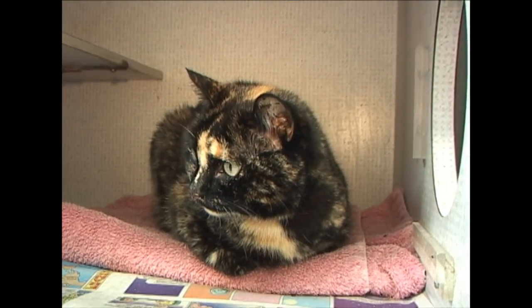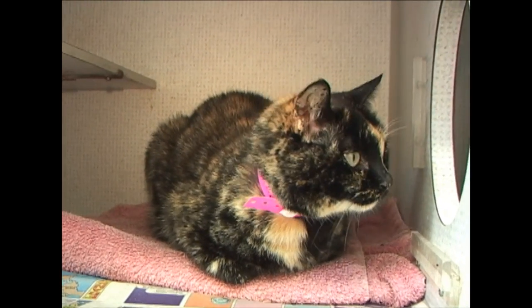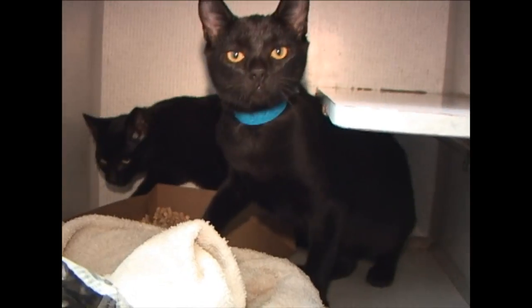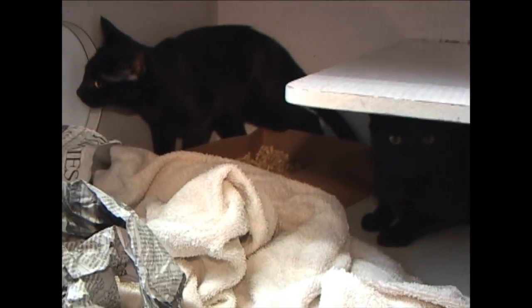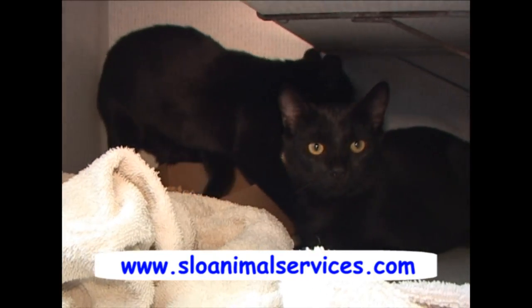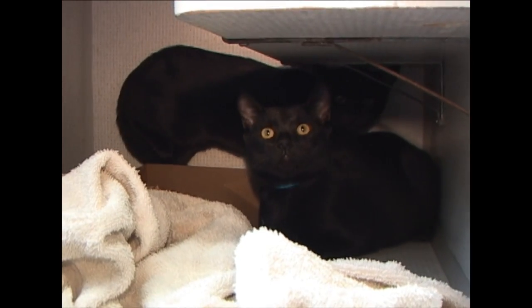Here's another distinctively marked cat. We're calling her Yolanda. She's about 3 years old and beautiful. ID number 188183, Yolanda. You're not seeing double. It is Snoopy and Bandit, two black cats. You're qualifying for a black cat rebate with either or both of these. ID number 186749, Bandit, and 186750, Snoopy.